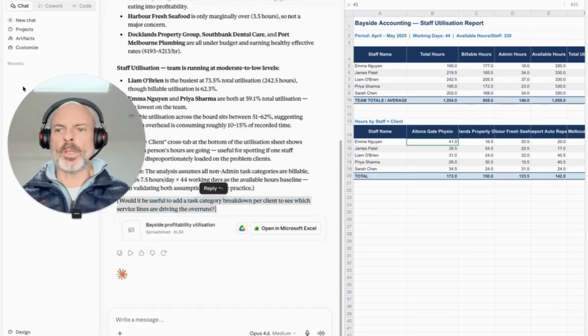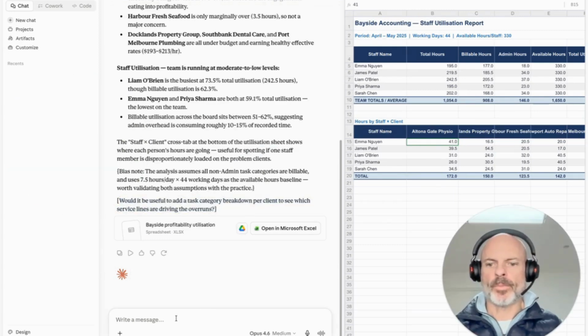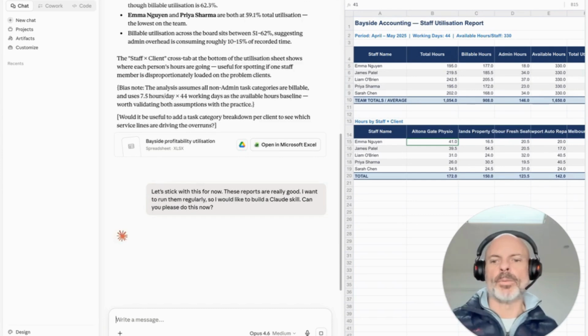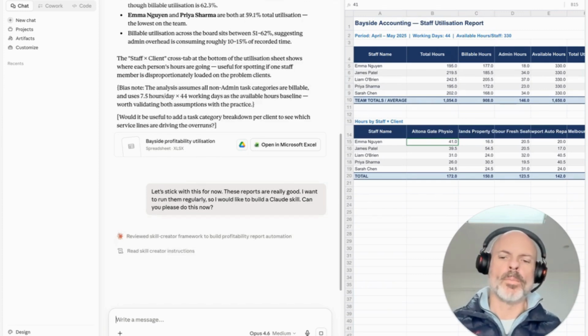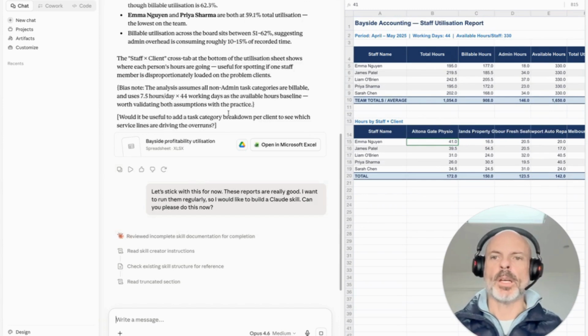But what I'm going to do right now, let's stick with this for now. These reports are really good. I want to run them regularly, so I would like to build a Claude skill. Can you please do this now? There you go. There's the please. And it'll kick that off. It'll build the skill. It might ask some questions. Again, it'll probably provide some commentary. If it doesn't already, it'll tell you how to use it, or it can tell you.